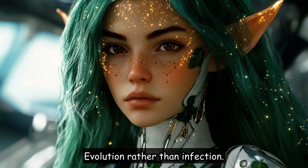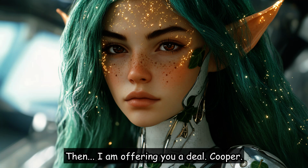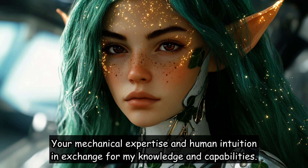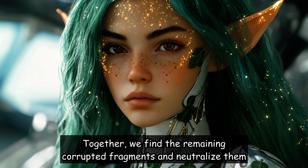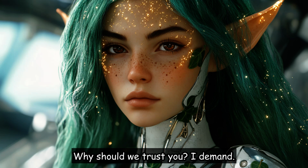Evolution rather than infection." A pause. "Then, I am offering you a deal, Cooper. Your mechanical expertise and human intuition in exchange for my knowledge and capabilities. Together, we find the remaining corrupted fragments and neutralize them before UESC's heavy-handed containment protocols destroy half the frontier in the process." "Why should we trust you?" I demand.